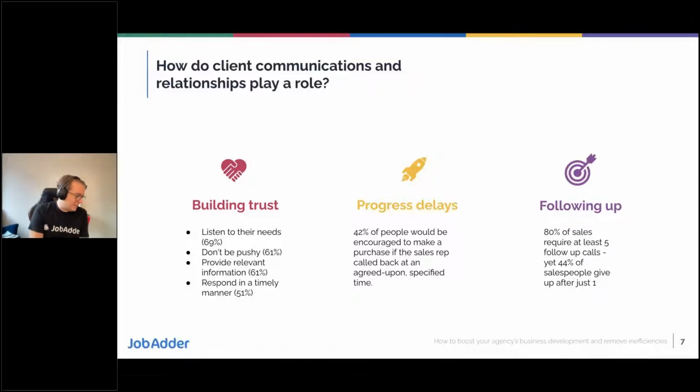Now, progress delays. I think we're all aware of how long decisions take to make, and there are often many moving parts in this process.